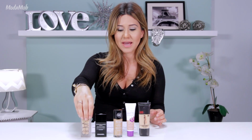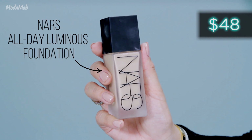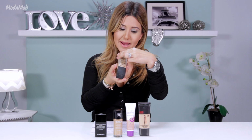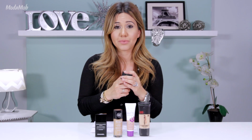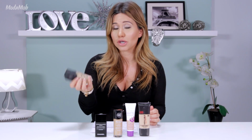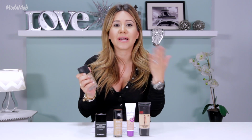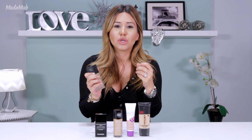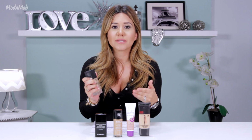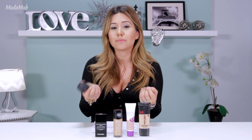So one of my newest obsessions is this NARS All Day Luminous foundation, and the color I use is Medium 2 Santa Fe. I really love this foundation. A little bit does go a long way, and what I really like about it is not only is it oil free and does it have a matte look at the end, it's buildable. So some days I want to go really light, so I'll use a little bit and maybe I'll even mix it with a really light moisturizer.